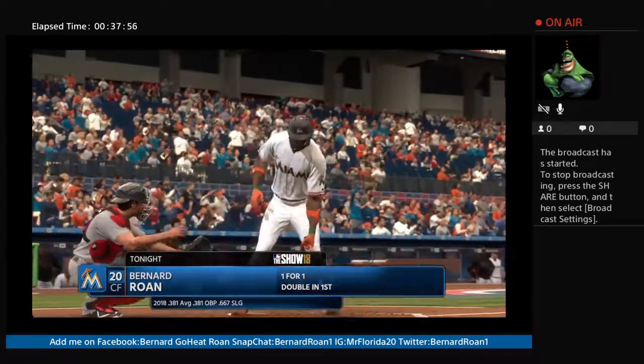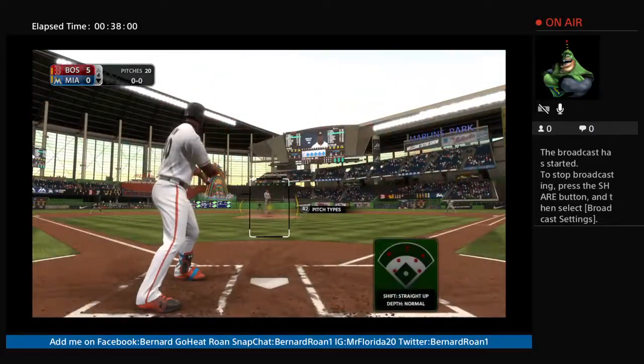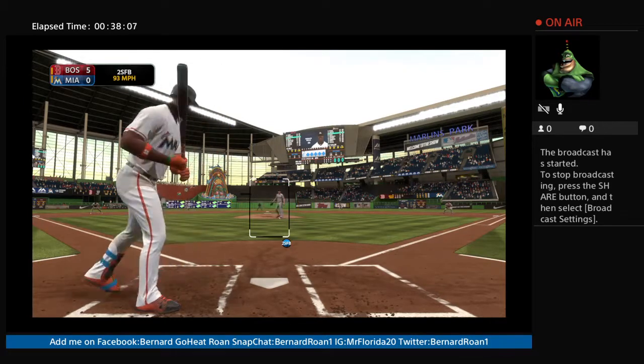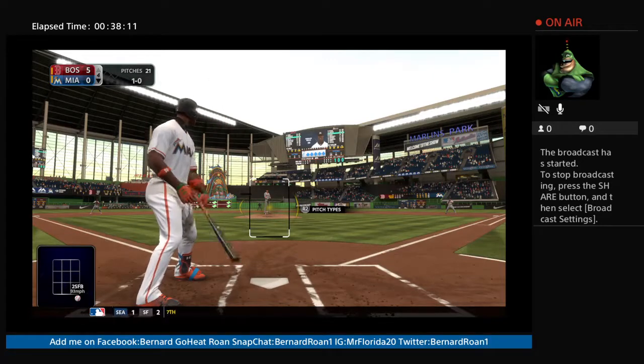Digging in now, number 20, batting from the right side with the southpaw on the mound. Center fielder, number 20. First pitch of the at-bat. And that one stayed too low, apparently.